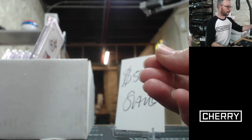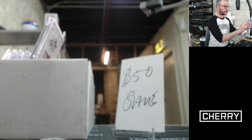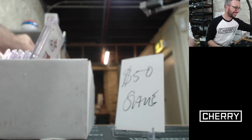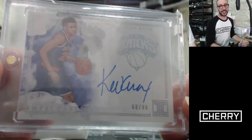There's more than two patches there. Out of order. There's two patches and two jerseys. Yeah, but it's a court. Sounds better. Come on, Mr. Free One Touch.